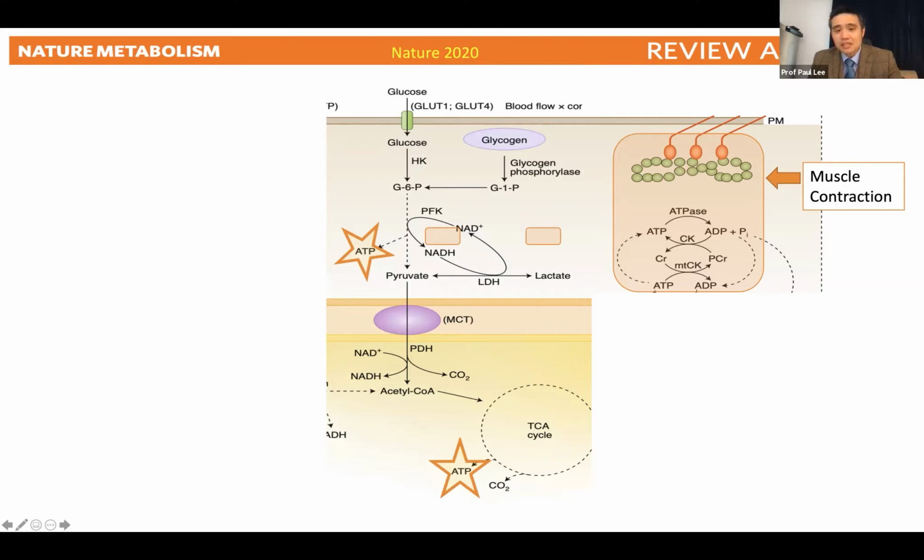Now, what happens in here, which is really interesting, is that the byproduct, pyruvate from the glucose, either turns into lactate, and we'll talk about lactic acid, or this pyruvate can go into the mitochondria. When it goes into the mitochondria, some chemical reaction and biochemistry happens, and then it goes to the Krebs cycle. By doing so, it forms more ATP, and it also forms carbon dioxide.